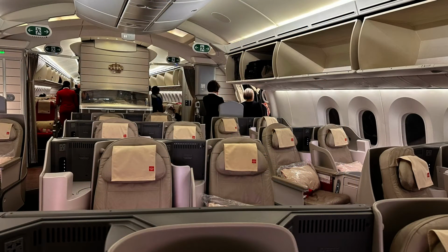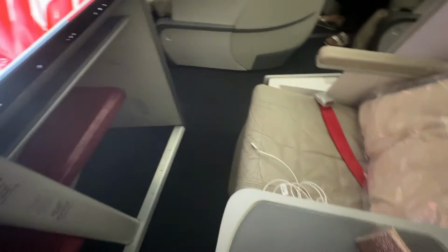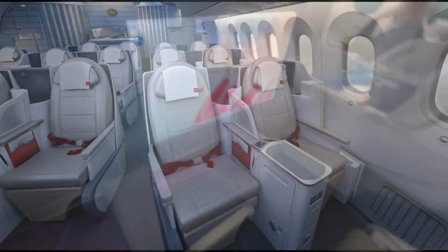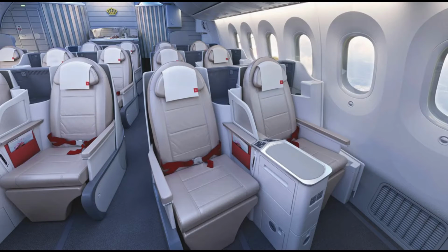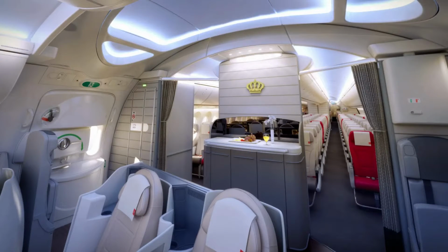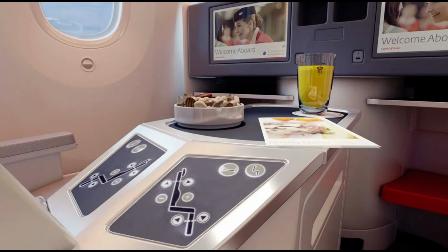I'm in business, and it has 24 business seats in this aircraft, and I think there were only 8 of us on this flight. It's a 14.5-hour flight to New York. There's the seats before anyone got on them, and they're quite comfortable, let me tell you. I was very happy. There's that bar before the lights dim. We'll get to that a little bit later.